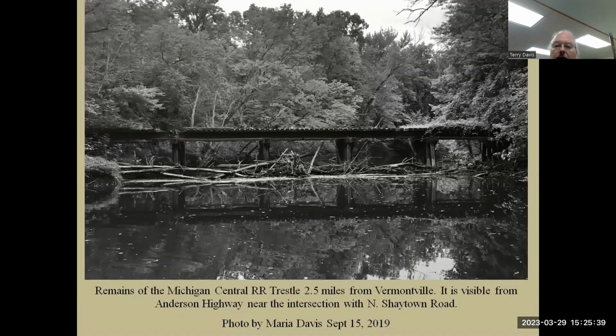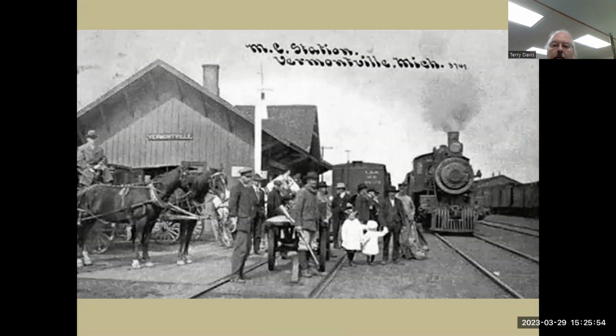As we continue west, we come to the old trestle right near Vermontville. This still stands and looks pretty much just like this. This picture was taken in 2019. The rails were pulled up in the 70s. And then we come to Vermontville, Michigan. This station was located to the south of town.